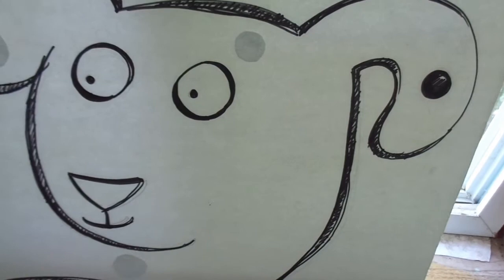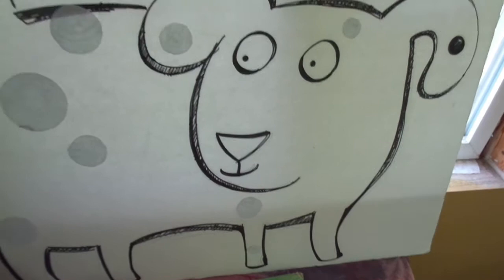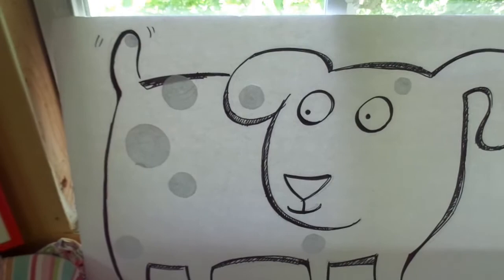When you're done watching this video, down below in the comments, you can print off your own dog like this, and you can color in all the spots. If you need to, you can come back and watch the video and see what color the different spots go and see if you can remember what made those colors. Or you can make up your own colors and your own things that might have made those spots on Dog.